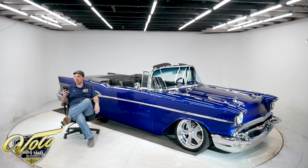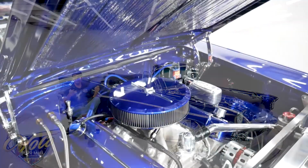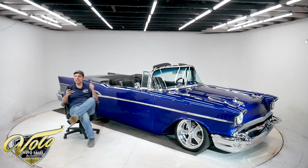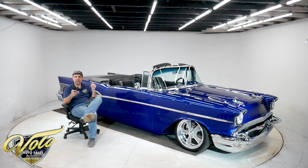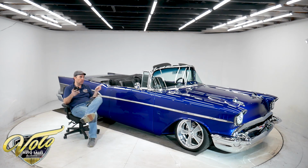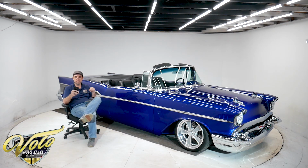The big block motor was sent to Smeding Performance in California. They actually crated it up, shipped it out there. They built a 572 with 717 real horsepower, 709 pounds of torque. All the best parts for maximum performance and reliability. And it runs on pump gas. It's only 9.9 to 1 compression. It'll run on premium all day long.